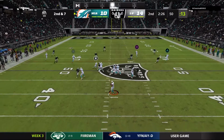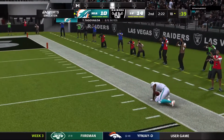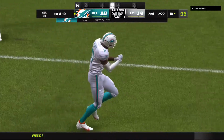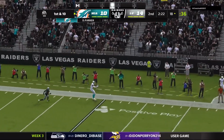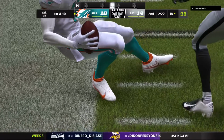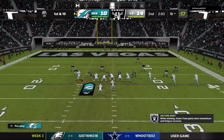From midfield, here's Tua. Going deep here for Parker. And this is caught right along the sideline. What a job of keeping the toes in bounds there. Give him 32 on the play. That is catch number 300 now for his NFL career. So the big play means just like that, they'll operate from the red zone now on 1st down.